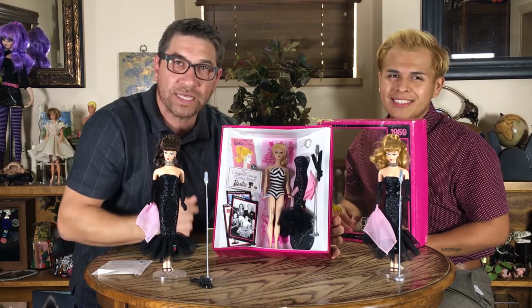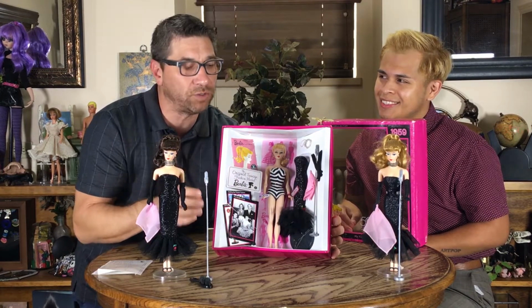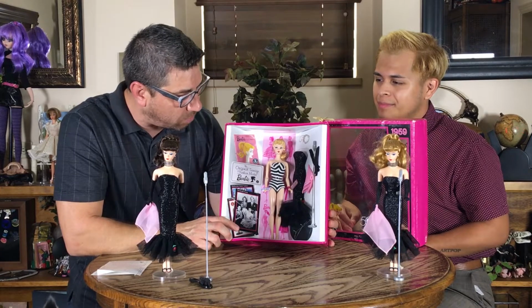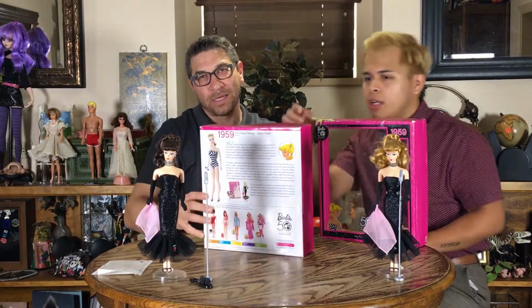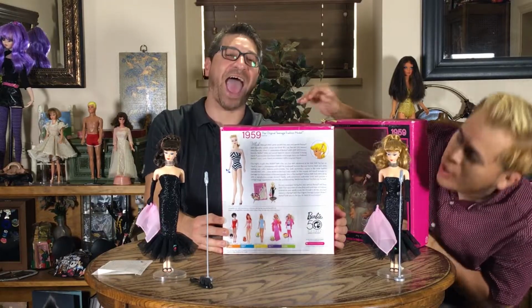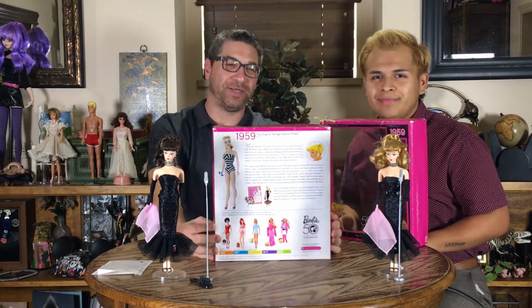And this was just an accessory that you would find. Or you would find this outfit in a dress doll version with the striped boxes that we had talked about. But that's the nice little reproductions that we found at work, no less. Can you believe that? Oh, and they showed you in the back the other ones they produced, like the bubble cut, the twist and turn, the Malibu, ooh, in the 80s. Ooh, how fun. And then the rockstar ones too. Cute. Lots to collect.